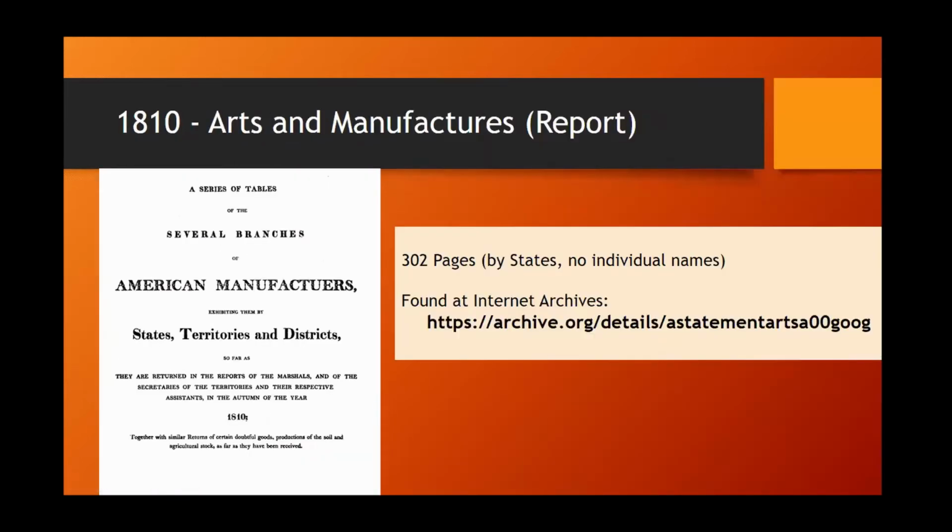And then there were reports done. I found these out on the internet when I did some searching. I think part of it was on the Census webpage, the US Census. But this one, it was in Internet Archive, and it's 302 pages. It's by states, no individual names. So you go by states and county to see what was done during 1810.